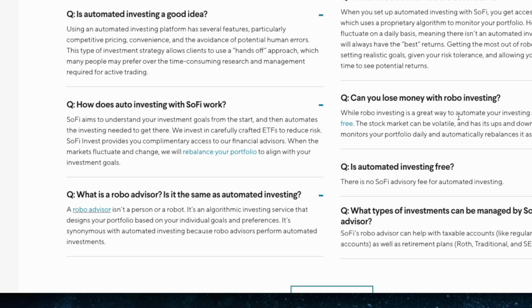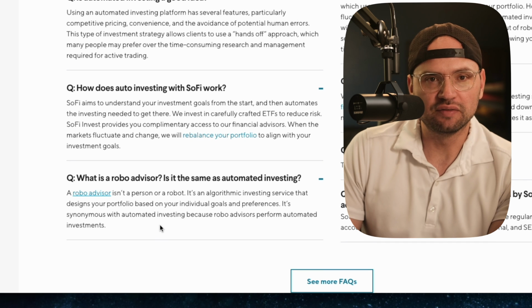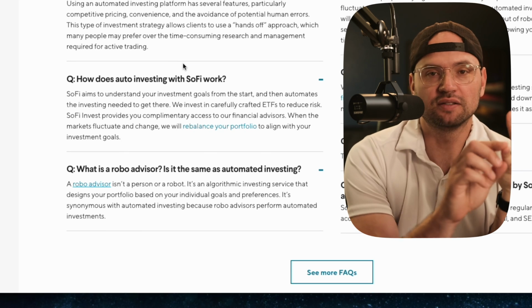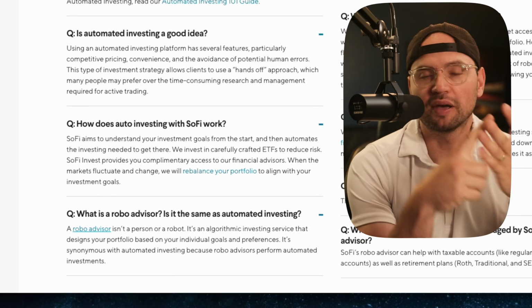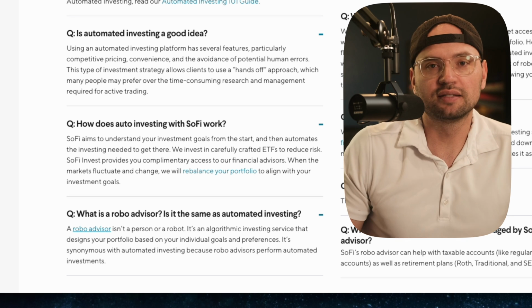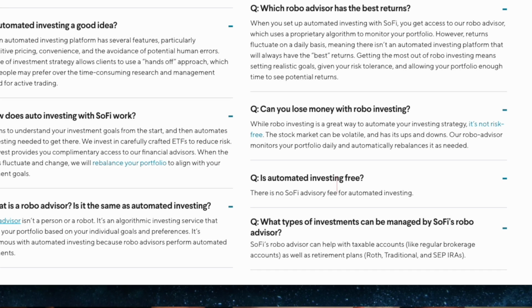And this is curiously appealing to me too, because whenever we peruse this FAQ section, they've gone from labeling it a robo-advisor to calling it automated investing. And then they say down here that basically a robo-advisor is synonymous with automated investing because it's an algorithm that makes these decisions for you. In my experience, whenever you use a robo-advisor, like when you opt into Vanguard's robo-advisor, use Wealthfront, Betterment, any of those things, they typically have a fee between 0.2 and 0.5% to have access to this algorithm they've programmed. And so I came into this fully expecting that, but this says there is no SoFi advisory fee for automated investing. And it says they can help you invest in your taxable brokerage account, in your retirement accounts, basically the standard stuff that all of us would use.